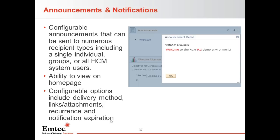So when you create it, you address it to a person. It can be an individual, it can be a group, and that group can be by group ID, by a location, a department. You really have a lot of flexibility there, or you can send it to the entire system. You also have ways to configure it, so you can have it expire after a certain amount of time. You can have a recurrence where it pops up every month, or say at the end of every pay cycle to remind people to complete their time and expense entries. So it really is flexible, and you also can attach links as well as actual attachments to the announcement as well.